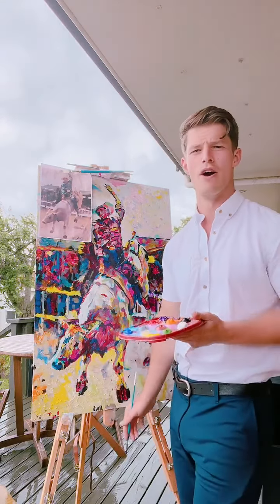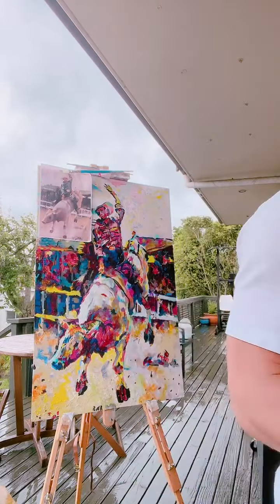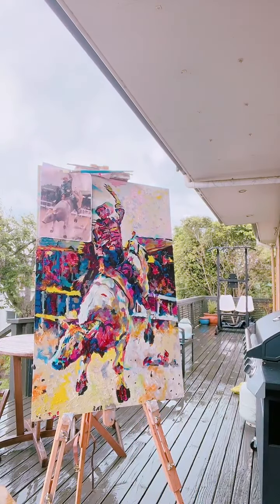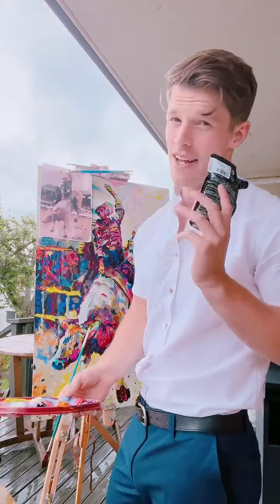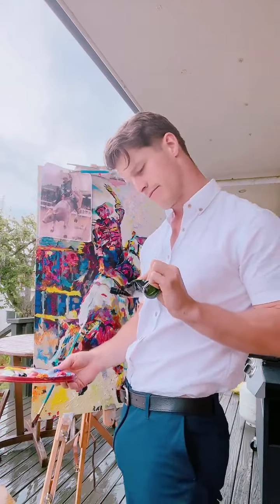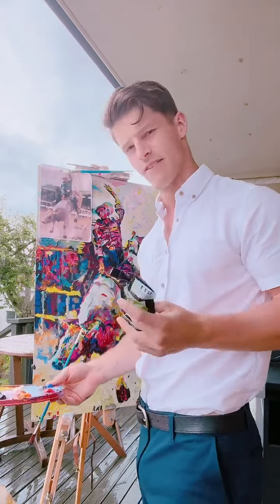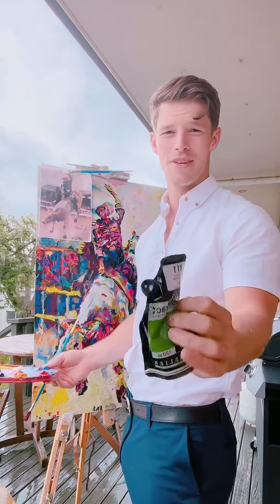Here we go. Perfect. What brand is the paint, Rhiannon? I've shown it off earlier, but I'll grab it again. Hey, Heidi. So this is new for me. I don't normally use it, but I'm a huge fan. It's called Abstract Innovative Acrylic. And it comes in little, like, sauce bags. So, big fan.